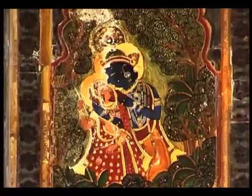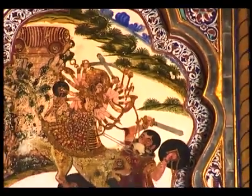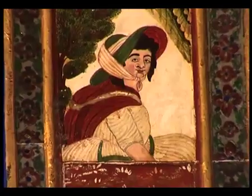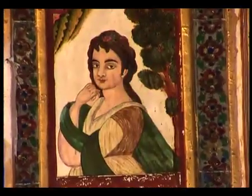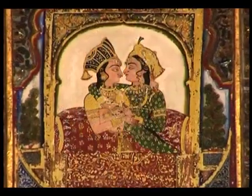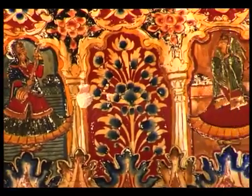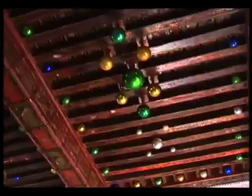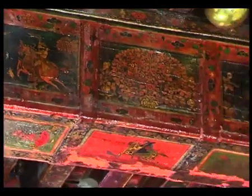The wall paintings in Takht Vilas are excellent specimens of the Marwar school of miniature paintings. Many of these show a European face, and many a time the painter appears to be following European style. Large colourful balls hanging from the ceiling remind one of Christmas decorations.